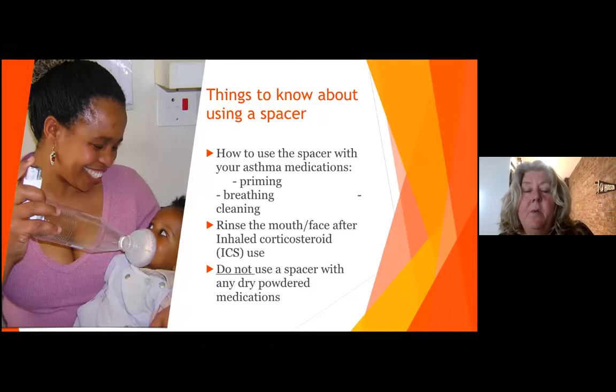We want you to know how to prime your inhalers. We want you to use the proper breathing techniques when you're using your spacer with your inhaler. And we need you to make sure you know how to clean that device. An important thing to know: if you're taking a daily controller medication called an inhaled corticosteroid, that medication needs to be rinsed from your mouth after use. If you're using a spacer with a face mask, you also need to clean around the face and the nose where the mask was.